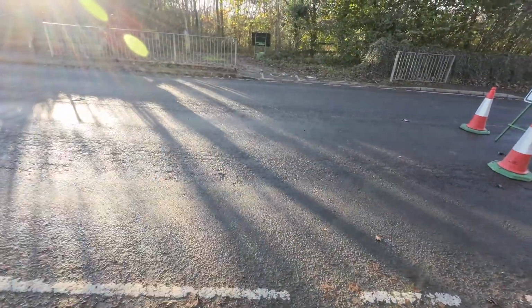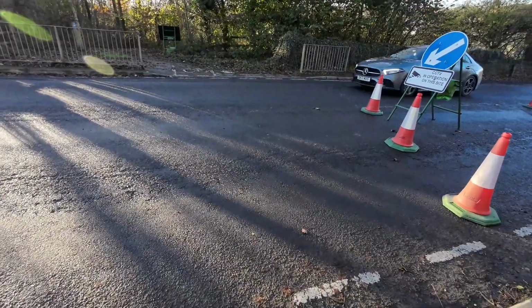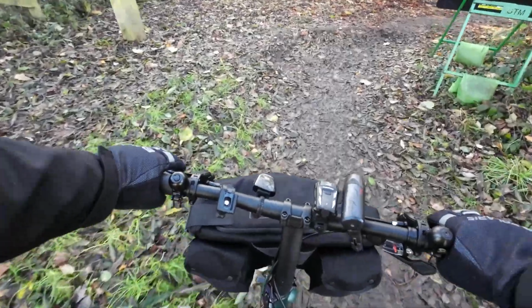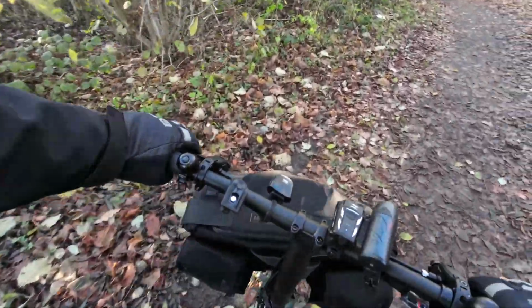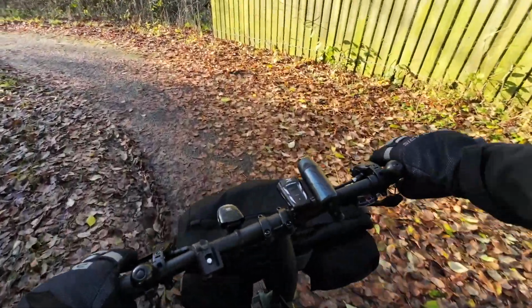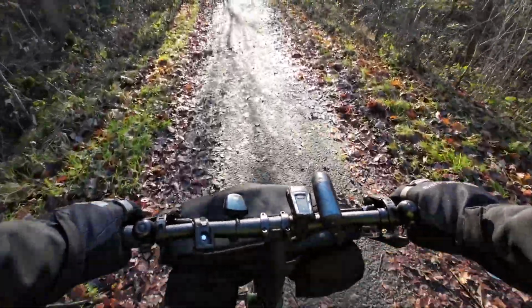I'm just actually focusing for just a minute on the traffic here, because with those traffic lights it is a little bit of a dangerous junction, and then just carefully navigating through all the mud there and the decaying leaves and the cold surface.